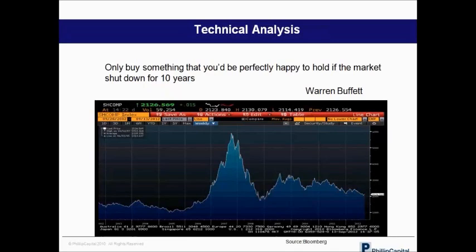Technical analysis. Remember what Warren Buffett said. Only buy something that you'd be perfectly happy to hold if the market shuts down for 10 years. 10 years ago, the China market was around 2000. 10 years later, it's also around 20,000. At this moment, the price earning ratio is around 12. PB ratio is around 1.5. What do you worry about if you hold those blue chips?